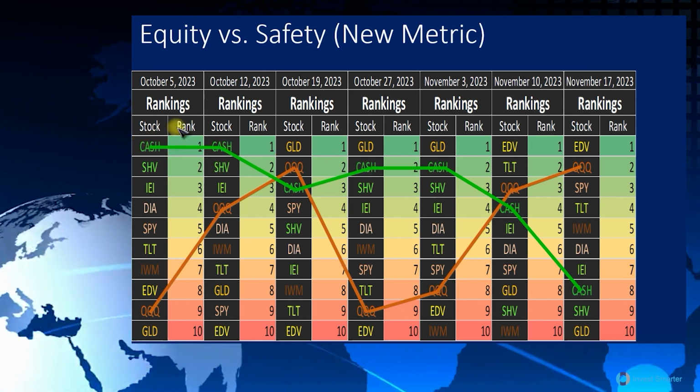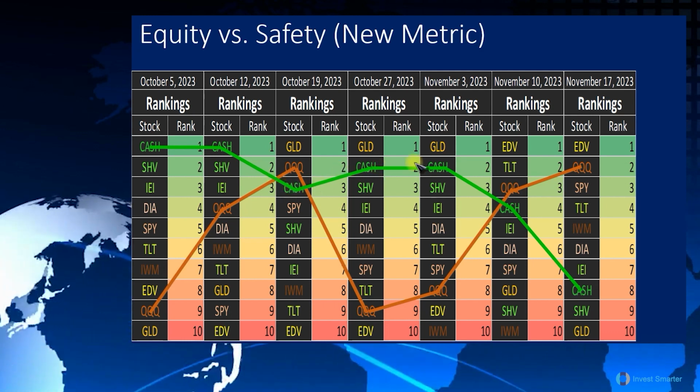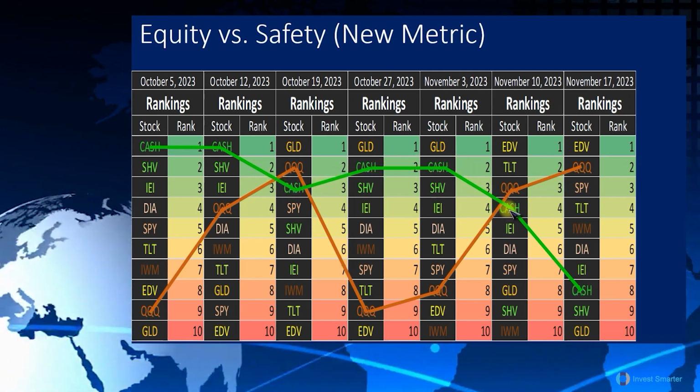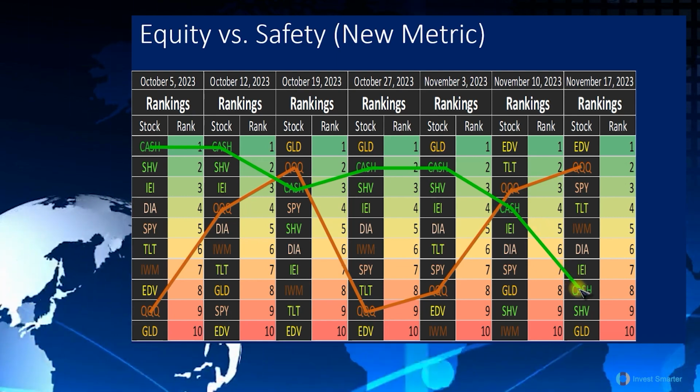And if we take a look at cash, love this. You can see it was up here in 1st place. In fact, it was in 1st place before this. It started to fall, came back up to 2nd, and then last week fell to 4th, and this week is down at 8th. This is fabulous.